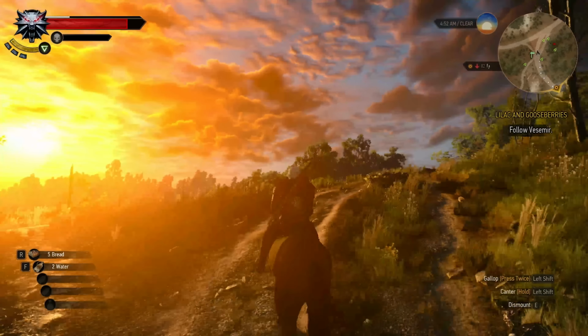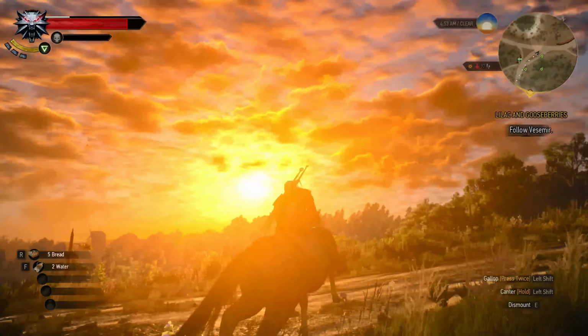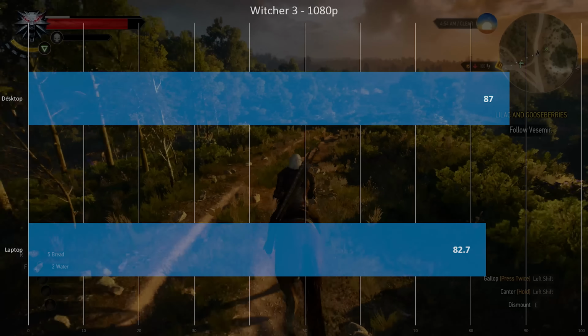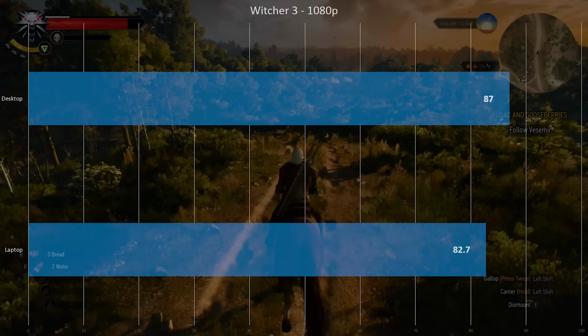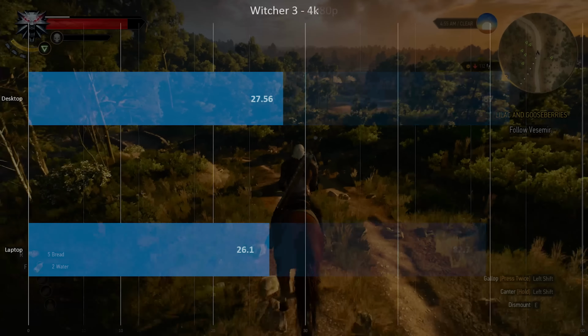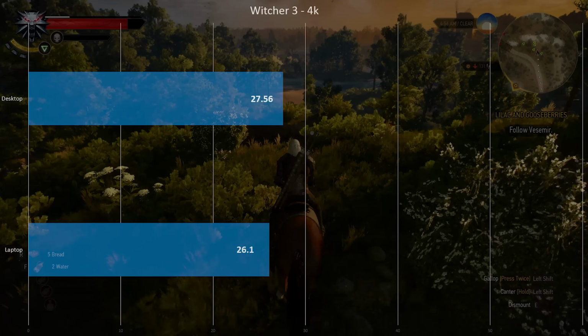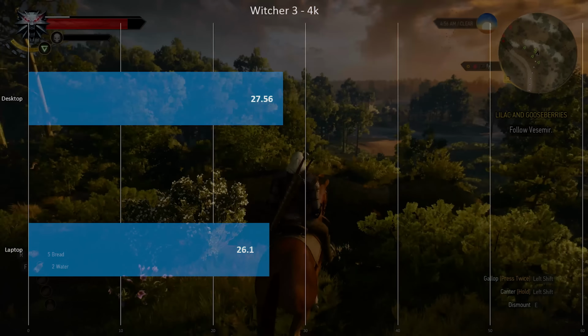All right, last game, Witcher 3. This game is pretty taxing, typically. Now, at 1080p, it ran really well. Above 80 FPS on both the desktop and the laptop, and there's not too much of a difference there. At 4K, it could not get to 30 FPS, but the performance is very, very similar. So when you run these games at 4K, you really do see that they are very much the same GPU.